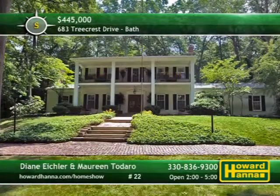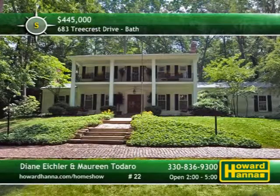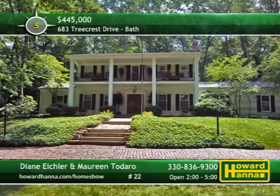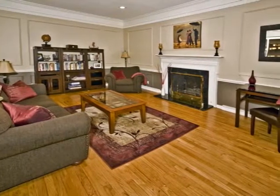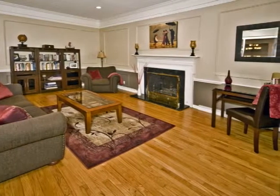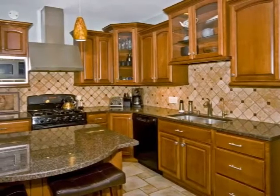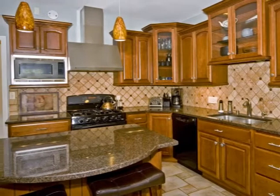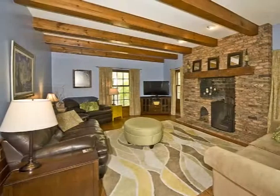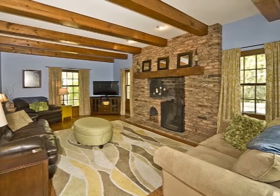Only minutes from shopping, restaurants, and expressways, this plantation-style colonial has four bedrooms, two full and two half baths. An open foyer leads into formal living and dining rooms with 9-foot ceilings, hardwood floors, and dental moldings. The kitchen has been completely updated with cherry cabinets, granite counters, GE Profile appliances, and a bay window with a window seat. Pegged wood floors support the family room, while a beam ceiling draws the eye toward an impressive brick fireplace.